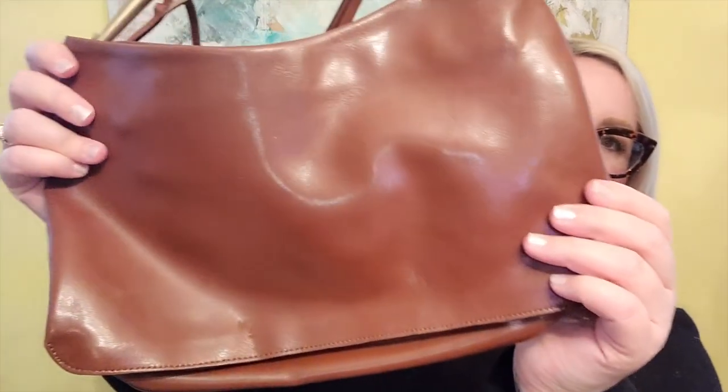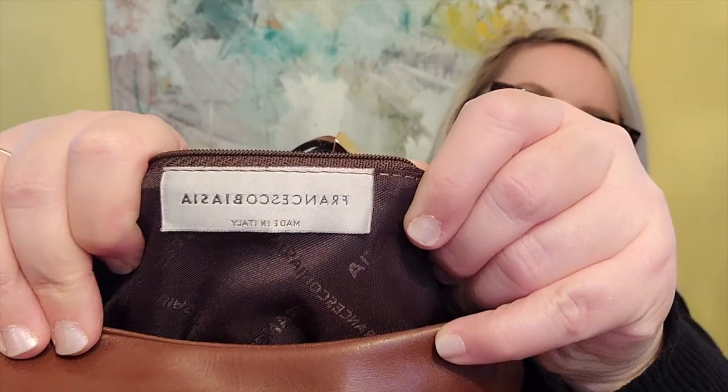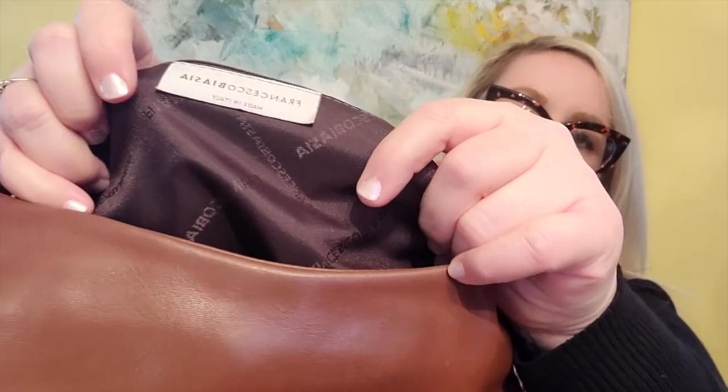Last item I found was this beautiful bag. I could tell that the leather was quality. It's really soft. It had this beautiful hardware with the brand name on it. And so I said, you know what? I'm going to look this up. And the brand is Francesco Biasia, made in Italy. And then, of course, it has the logo in the interior, which can be a sign that it is high quality. I looked it up, and this is a good designer brand. It is selling for around $100, $125 on the RealReal.